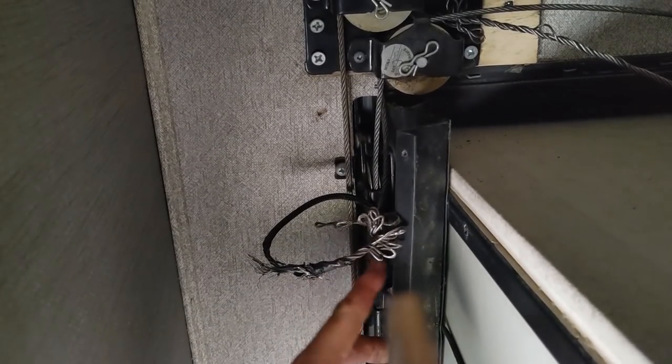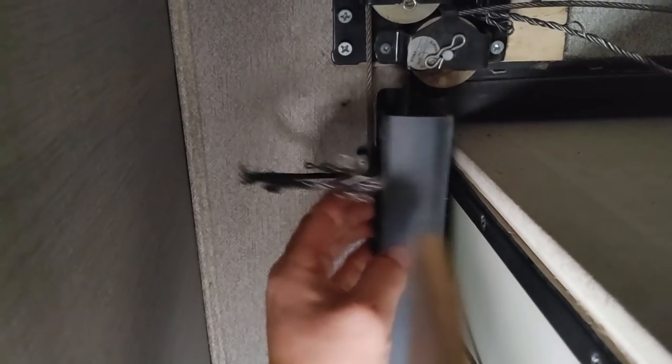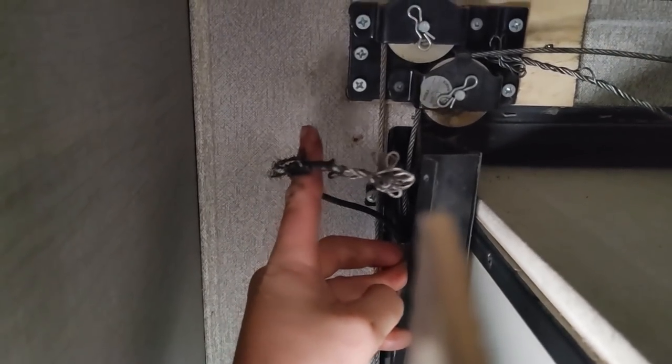All right, so here's the pulley system. This is the bad cable. This one, it's funny, it has been one that they fixed already because you can see it's got the same eye bolt and a crimp on it. That's the wire ball that I couldn't get it to pass through. So it's a mess.